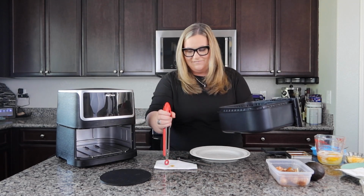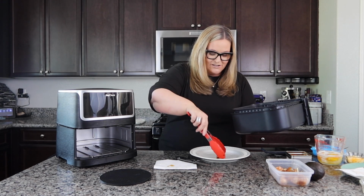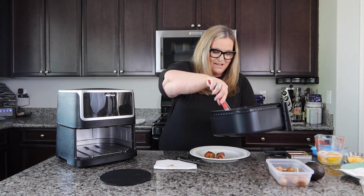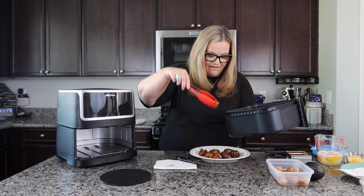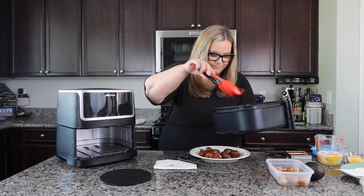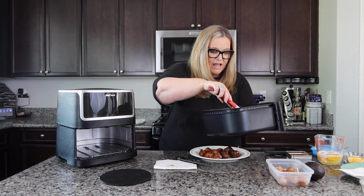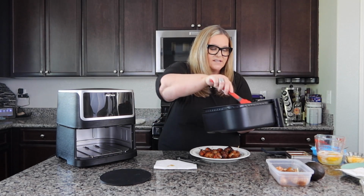Woohoo! All right. So here we go. Oh, this looks so good. Can you hear that sizzle? Man, this looks good. Oh, these tomatoes look heavenly. So keep in mind there's a little bit of caramelizing going on with the dates because it naturally caramelizes itself.